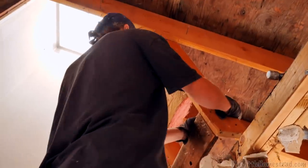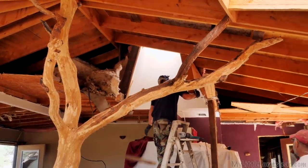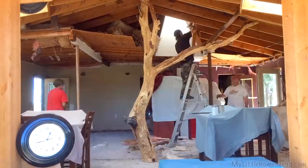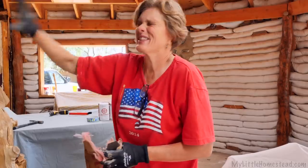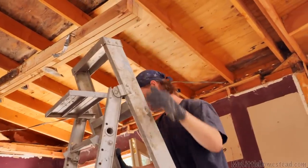I'm gonna be so happy when this job is done because besides the wall, this was a job we were dreading because of all the sheetrock and insulation and all this stuff coming down. It's gonna be so nice to have this job done. Some of our main support beams we're trying to take down right now.